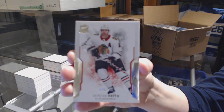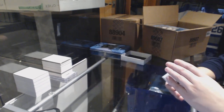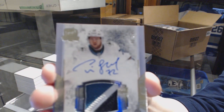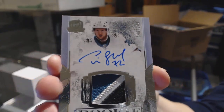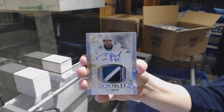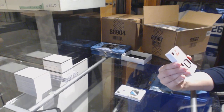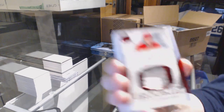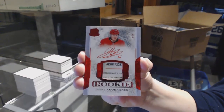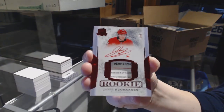/249 for the Chicago Blackhawks, Duncan Keith. We've got /249 rookie patch auto for the San Jose Sharks, Tim Heed. Ooh, that's cool. /58, red rookie tag auto for the Carolina Hurricanes, Janne Kuokkanen. The edging at the bottom isn't the smoothest, but it's a pretty sweet card.